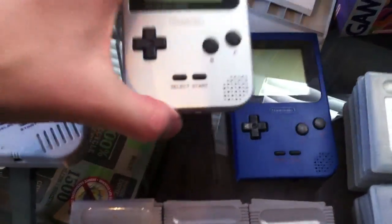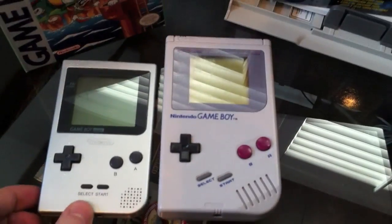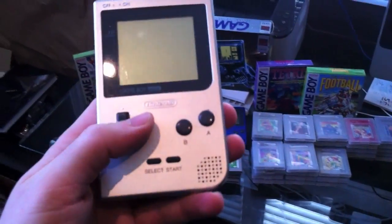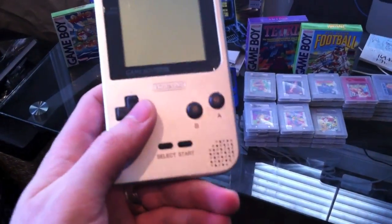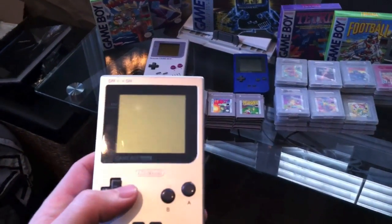I can still remember when this pocket version came out. It was a pretty big deal. I mean, it's a much smaller system compared to the huge brick that is the original Game Boy. You could actually carry this in your pocket. It was much easier to bring to school. I believe it was a few months later that the Game Boy Color came out, but I did own a pocket. I owned an original Game Boy back in the day.